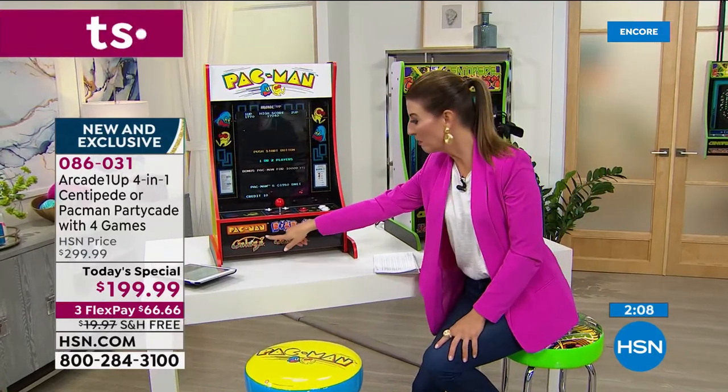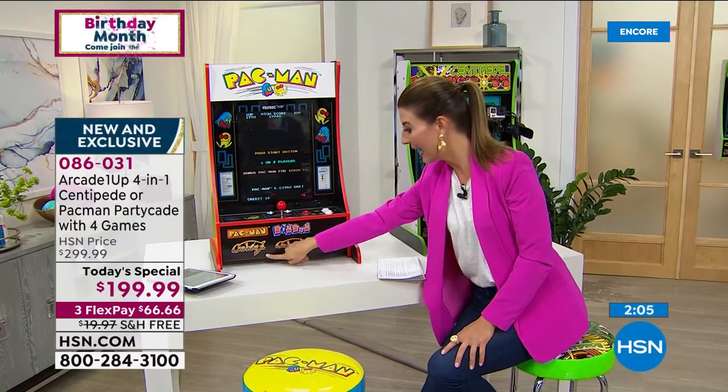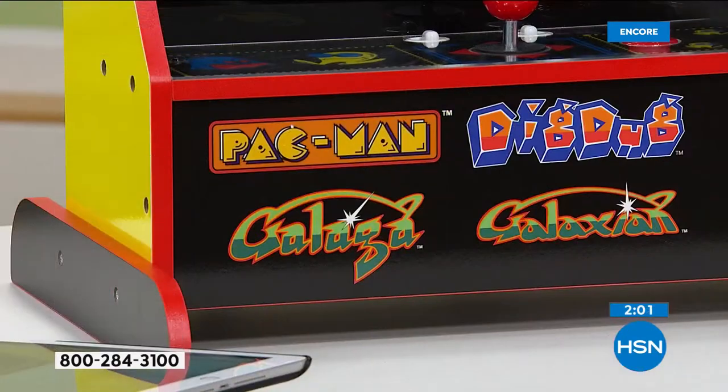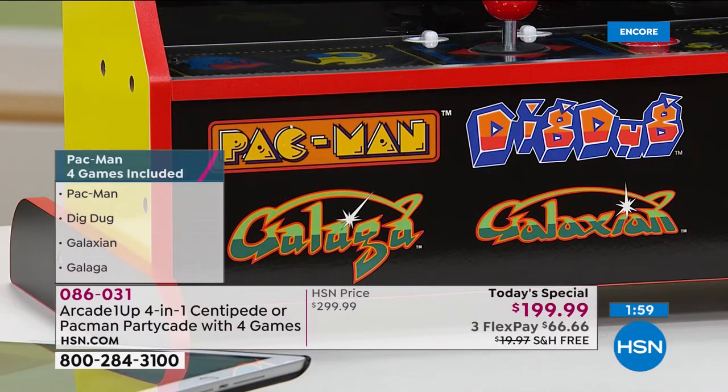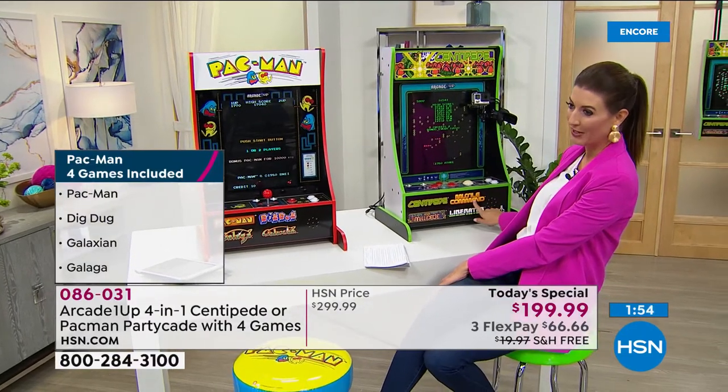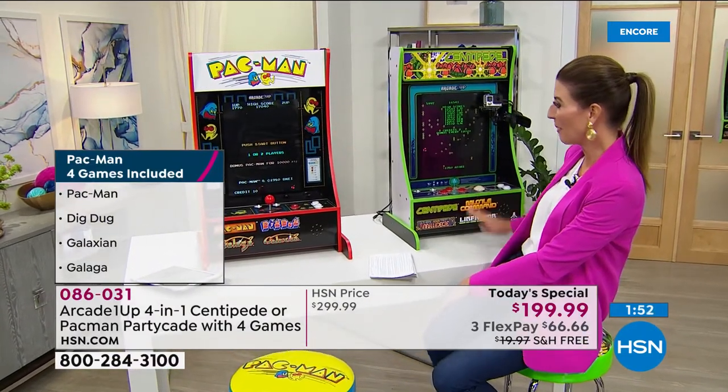So here's what you're getting. With Pac-Man, you play Dig Dug, Galaga, and Galaxian. Remember those? And then with Centipede, you get Missile Command, Liberator, and Millipede. Those were all really famous Atari games. So we love that we have all those options for you.